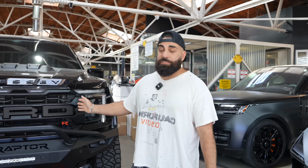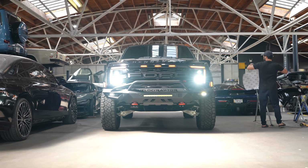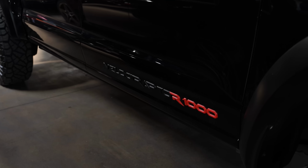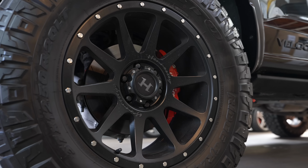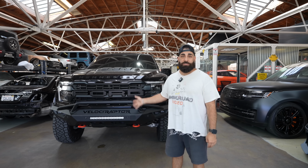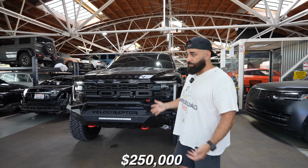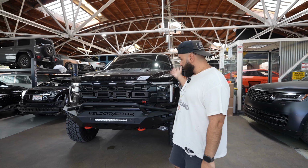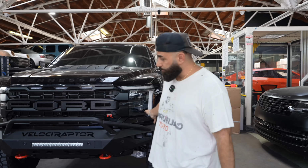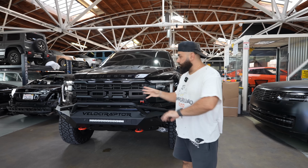All right, we got the Hennessy Raptor R Velociraptor behind me. Like I said, this is a very expensive truck, about $250,000, makes 1,000 horsepower based off the Raptor R. And we did a few little things to it. Doesn't need much because the way Hennessy does it, they do the bumpers, they do the wheels, tires, the suspension lift, and obviously the engine work. So we don't need to do much on that.